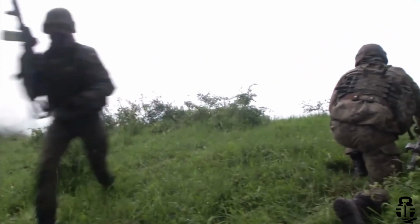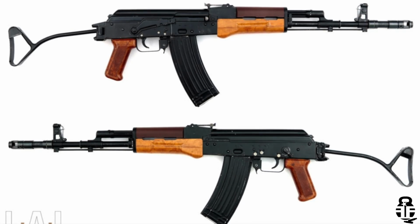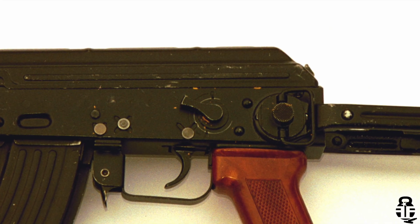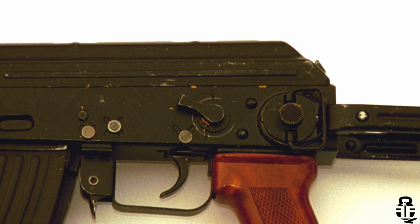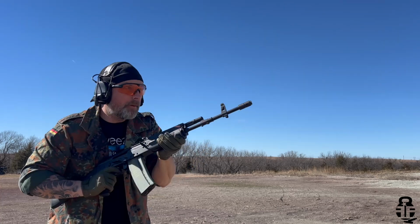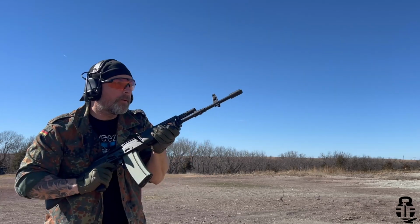So in order for us to understand where the Beryl came from, we actually have to go back in time to the 1980s with Project Tantal. Essentially, the Polish military wanted to produce a 5.45x39 rifle that didn't require licenses from the Soviet Union. In addition to that, they also wanted to create a select fire rifle that had more than semi and full auto. They actually wanted a 3-round burst, so they had to change some of the designs from the AK-74 to achieve those goals. So that is one of the major reasons why the Poles decided to develop the Tantal and their version of the AK-74.